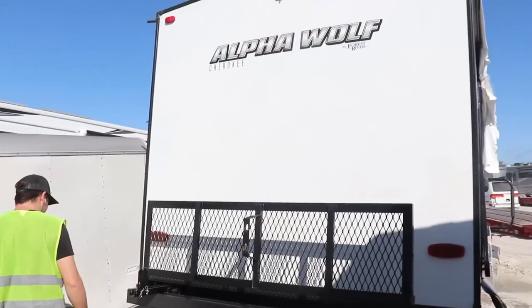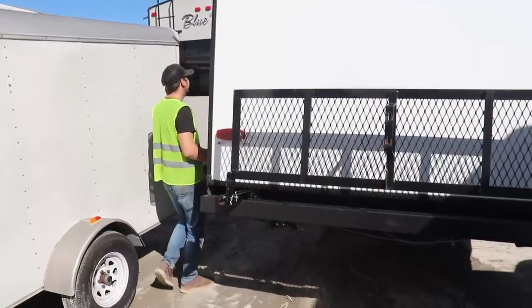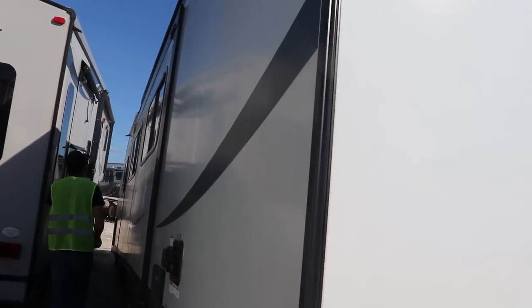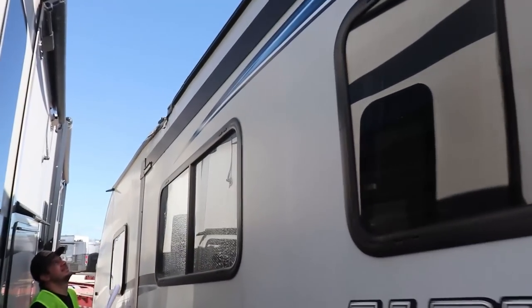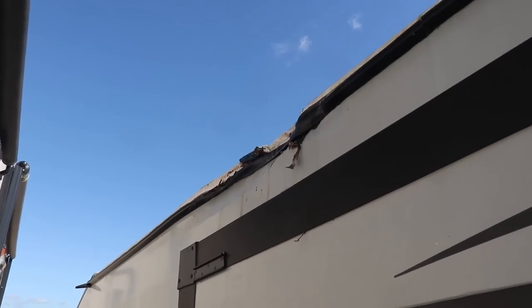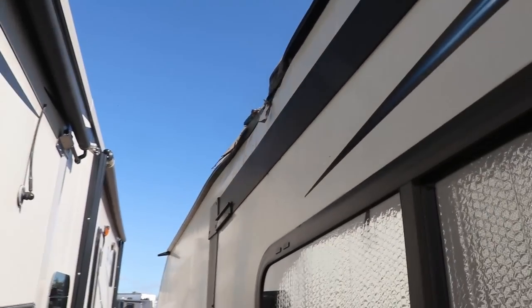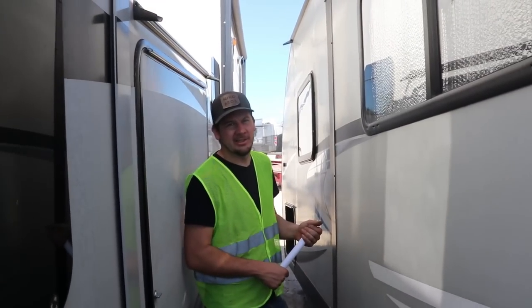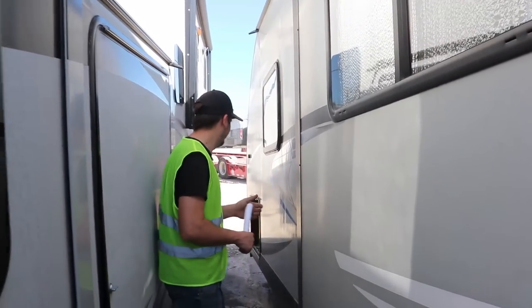No backup camera. And this side looks pretty clean. Besides the damage right there. I don't know if you guys can see it, but that's a lot of roof damage. I mean, there's plywood already sticking out. It's probably been raining, so that's not a good sign, but let's go ahead and check out the interior and go from there.